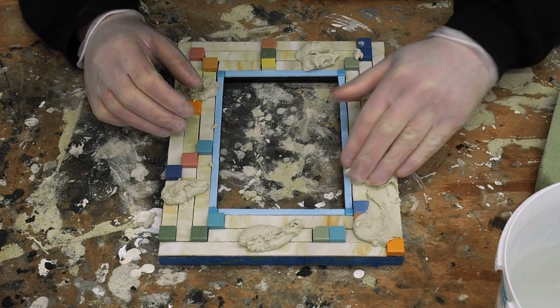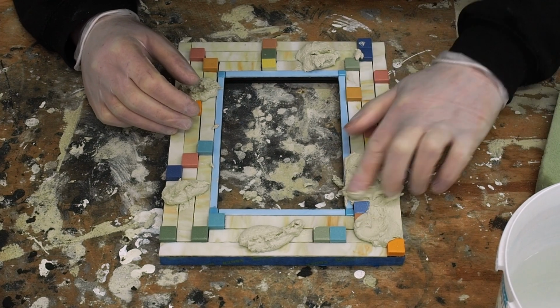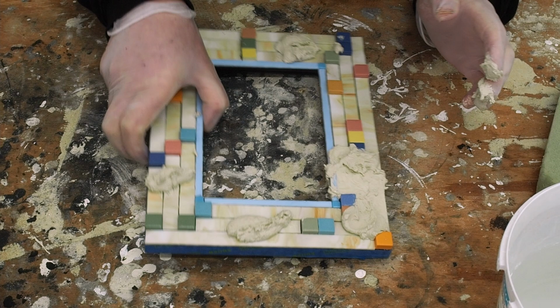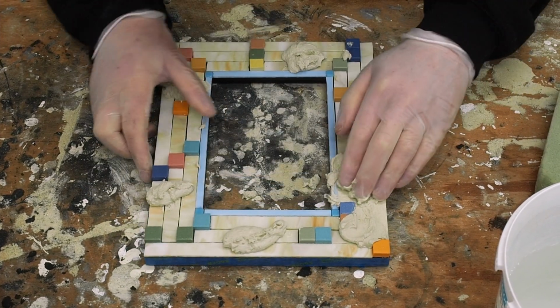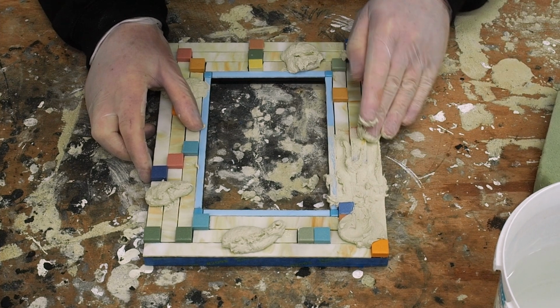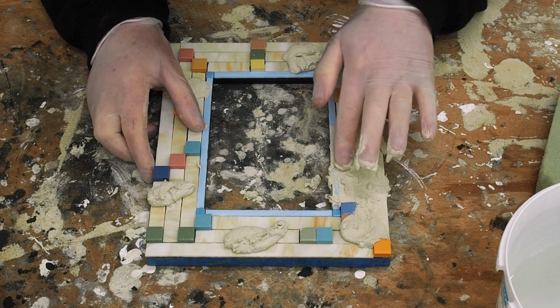And of course, I use my hands to push it into the grout lines, squeezing out all the air bubbles. And I have actually sealed the back, or rather covered the back, so that's not an issue in case I get grout on it. I should have shown you that before I actually put the grout on, but that's okay.